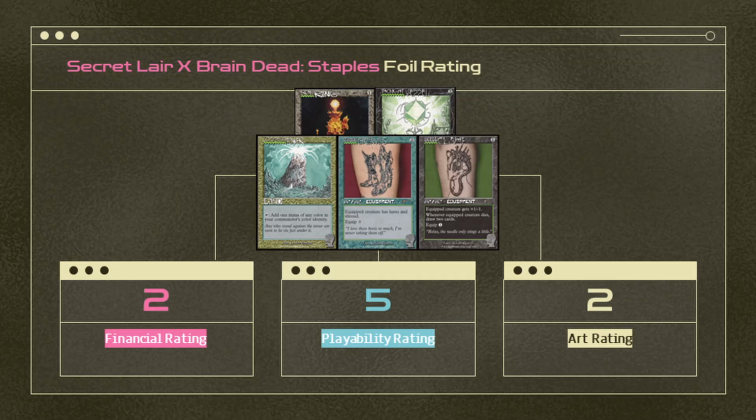Again, non-foil and the foil are exactly the same rating. There wasn't any crazy price difference here, so I'm just going to lump it together to save everyone some time. Financial value, 2. Maybe this pops like the other one and it's crazy expensive. Maybe it doesn't, but this is just based on what the actual pricing is, which is not great. Lightning Greaves and Skull Clamp definitely help pull this up, but the others are basically bulk, but that's okay.